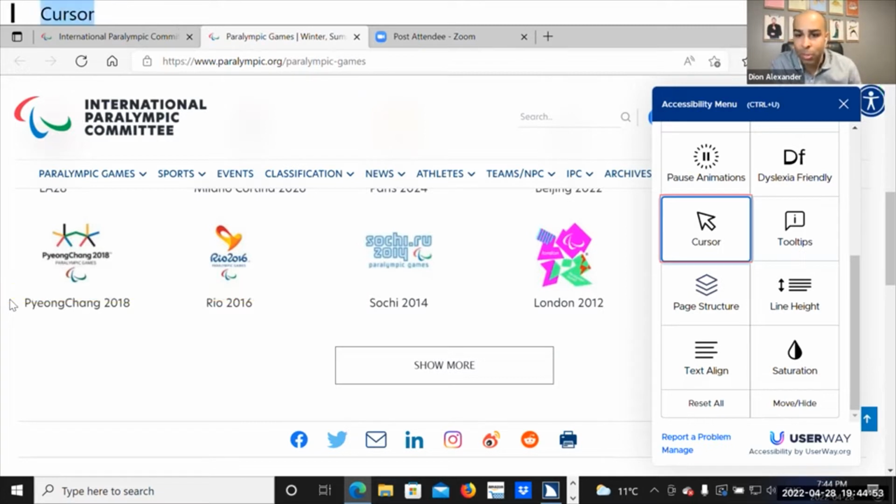So I think we can probably skip over the rest of these. There's tooltips, there's page structure, where if you want to just go through the headers and get a look into the code. Line height, very similar to letter spacing. Text align, so those walls of text that we saw that are typically left aligned, you can change it to center, you can change it to right justified, whole bunch of different options there to suit your preference. Saturation's the other one. Color blindness, what have you, there's a lot of options here.